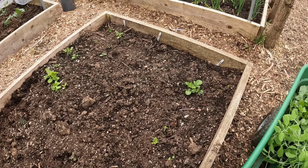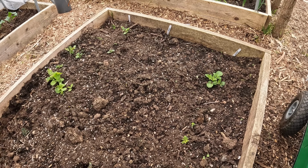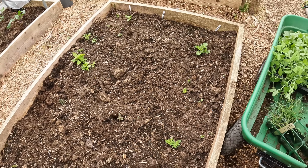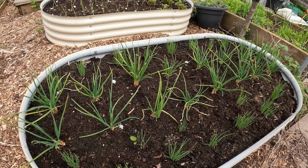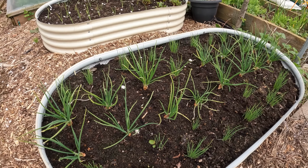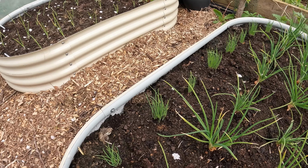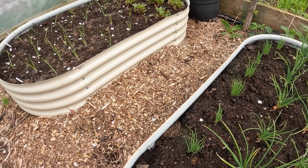The potatoes, the last couple of days, the Swift and the Charlotte are starting to show their little heads now. I'm really happy with them. The shallots are doing really well again in this bed. Hopefully I'll have a nice harvest of them, and also the spring onions that I put around them as well.